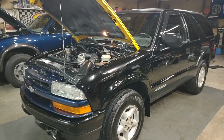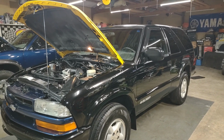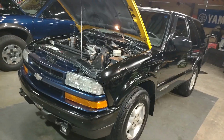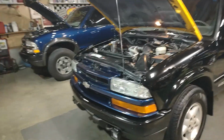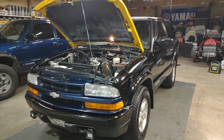And like I said, the thing really runs good still, and has no check engine light on it, and it's still driving straight down the road. So not too bad, guys. I thought I'd throw that video out there, let you all know that I did get it back up and on the road there one more time.